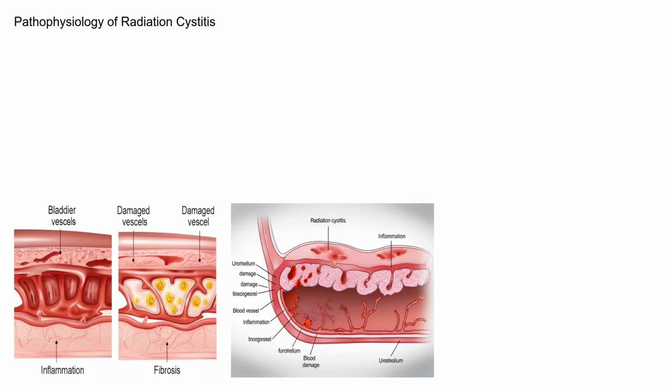The pathophysiology of radiation cystitis is complex. Radiation damages the bladder lining, called the urothelium, as well as the small blood vessels that supply the bladder. This damage triggers inflammation and can lead to several problems. The damaged urothelium becomes more permeable, allowing irritants in the urine to penetrate deeper tissues. The damaged blood vessels can become fragile and prone to bleeding.